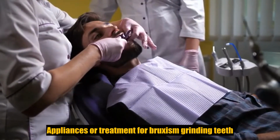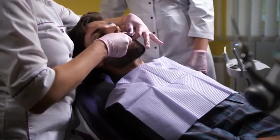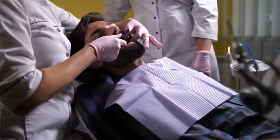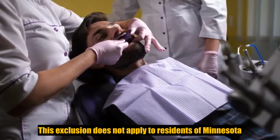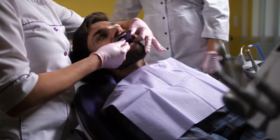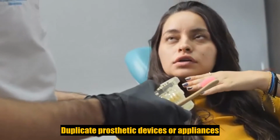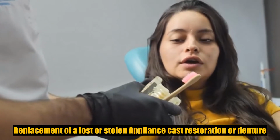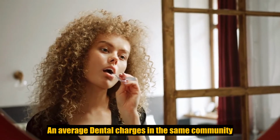treatment for bruxism, grinding teeth, including but not limited to occlusal guards and night guards, diagnosis and treatment of TMJ disorders. This exclusion does not apply to residents of Minnesota. Repair or replacement of an orthodontic device, duplicate prosthetic devices or appliances, replacement of a lost or stolen appliance, cast restoration or denture, and then average dental charges in the same community.